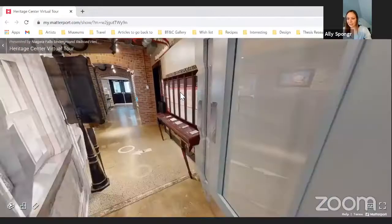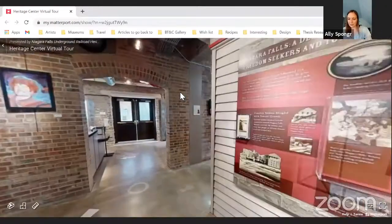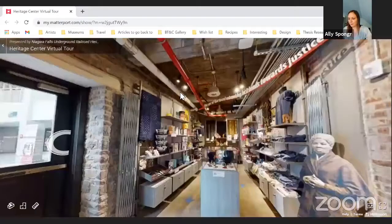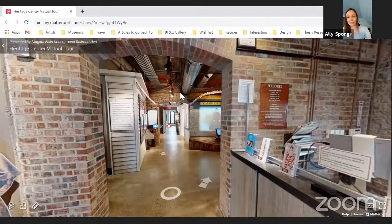And then as visitors leave, they come back out through this way, and they can circle back over here to our museum shop or to our front desk. I'm going to bring us back out with this view, maybe, of going in this way, so I can jump back in if anybody has any questions or anything like that.